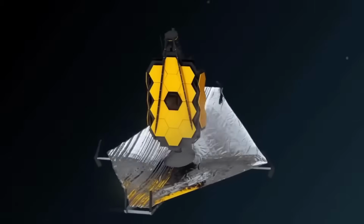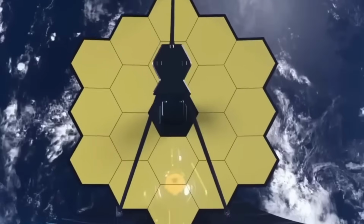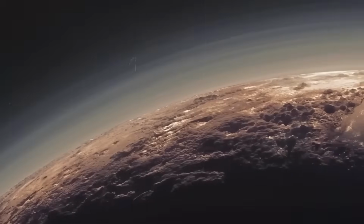The James Webb Space Telescope is upsetting the apple cart. All of a sudden, we realize that we may have to rewrite all the textbooks about the beginning of the universe. When the James Webb Space Telescope turned its ultra-sensitive eyes toward Pluto, no one quite expected what it would see.